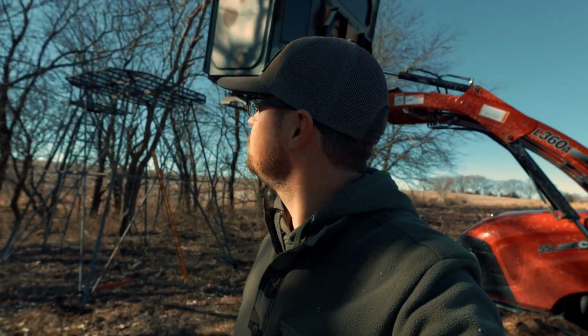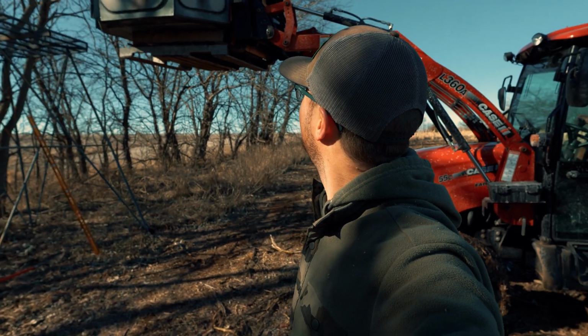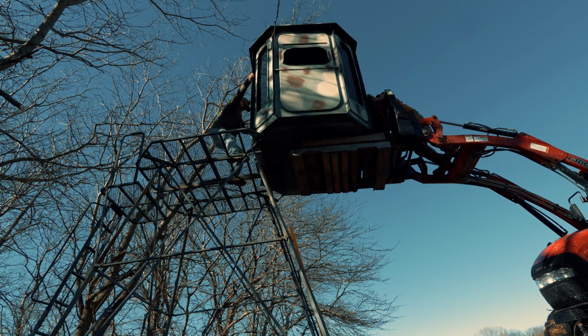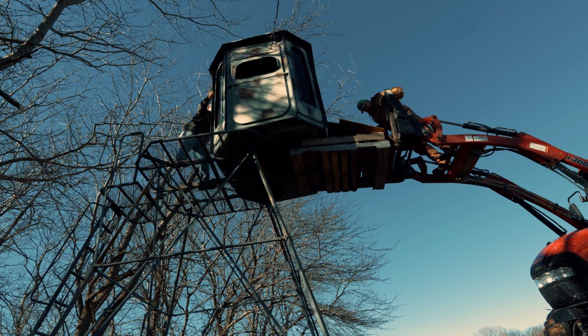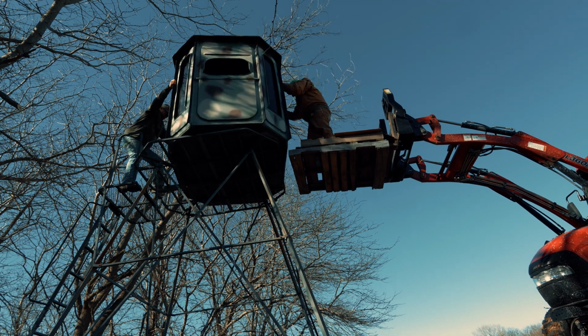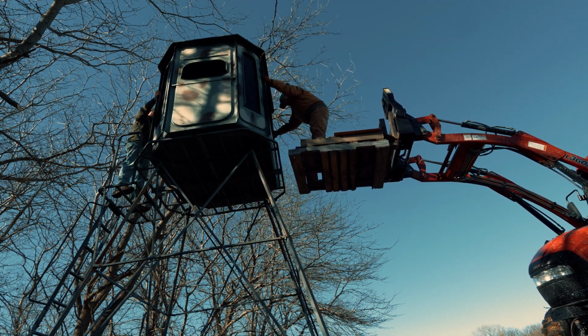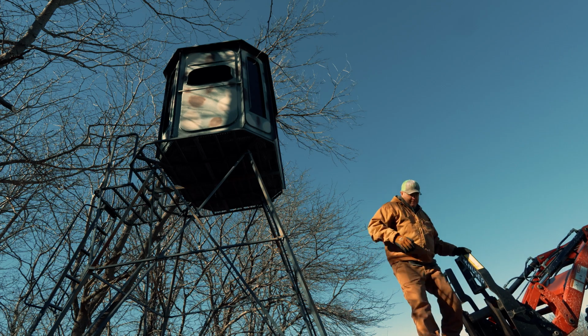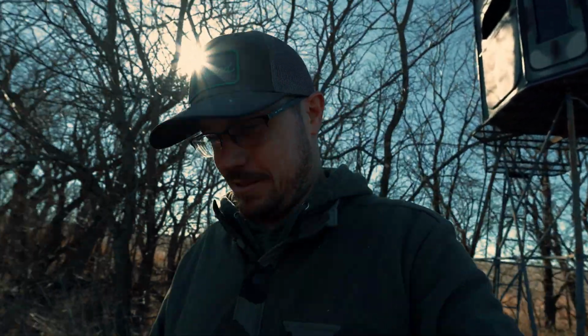Things get a little sketchy because we are maxed out on height on this thing, and if that fiberglass blind falls, game over. Little disclaimer, probably wouldn't recommend doing that. Don't climb up on your tractor to do that. Maybe with a harness.